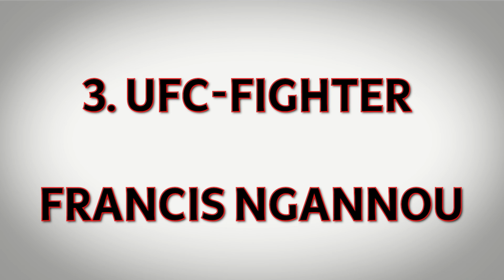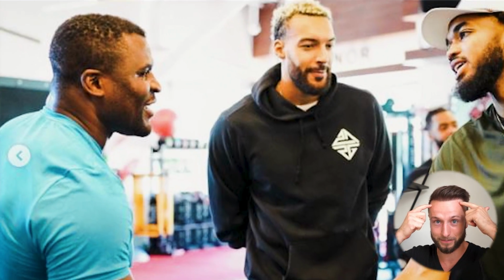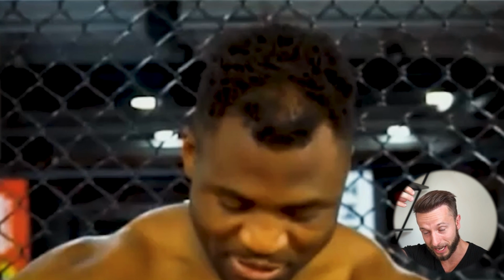The UFC fighter number 3 on our list is Francis Ngannou, and you won't believe me, guys, what happened here. The clinic who did his surgery had a simple job: to lower the hairline on the corners, fill them out, and fill out the area behind the hairline, the thinning in the frontal third you can see on this picture. Pretty simple job, right? Not so much surface to cover compared to somebody like Paul Craig or other guys you will see in this video.